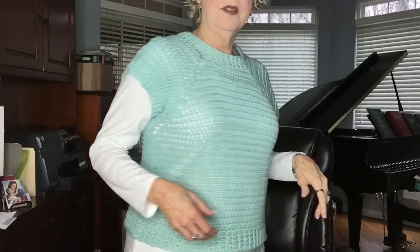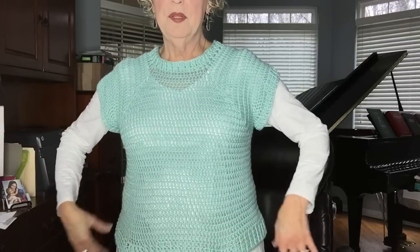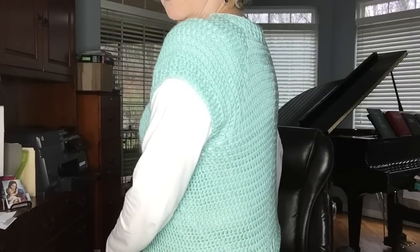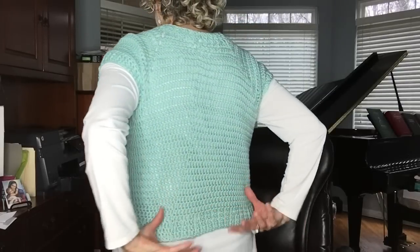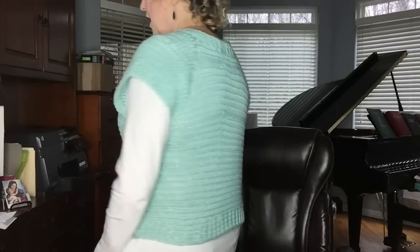And I have since perfected that and did some research and found a better way to join the rounds on a sweater. So I did that, but you know, right now this has the diagonal join in the back, and if you can't see that, great. If you can see it, well, that's just a learning experience for me.